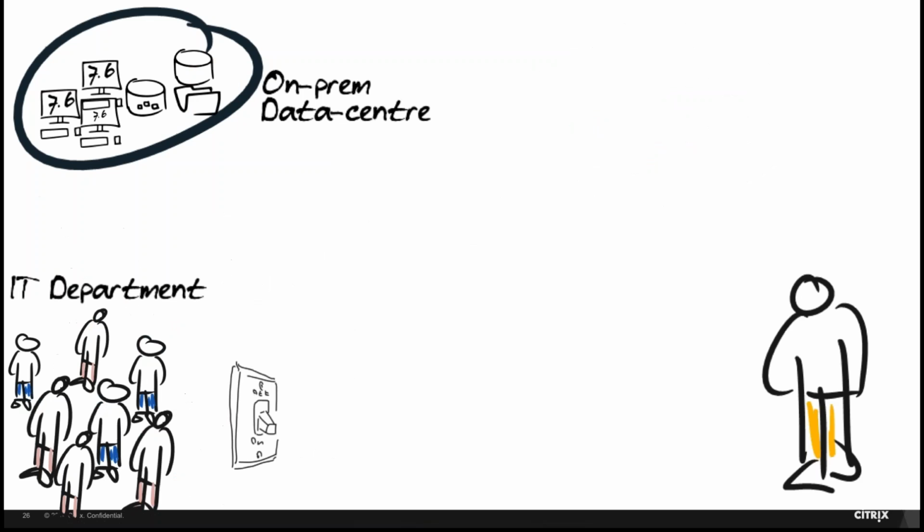Also, what about disaster recovery? These tend to be systems running high-end, very much revenue generating line of business applications.